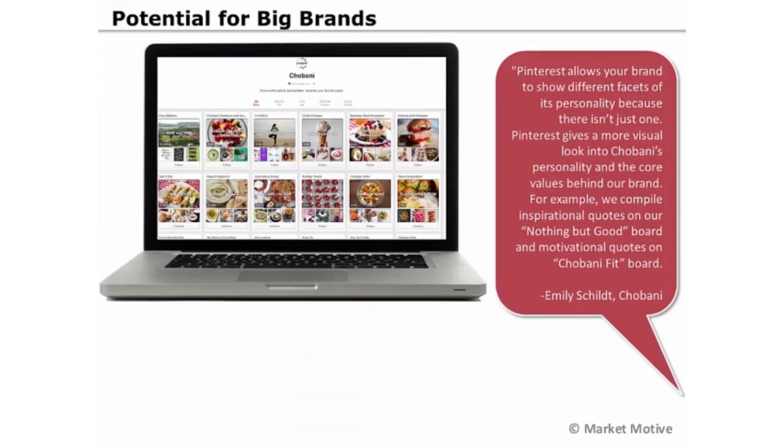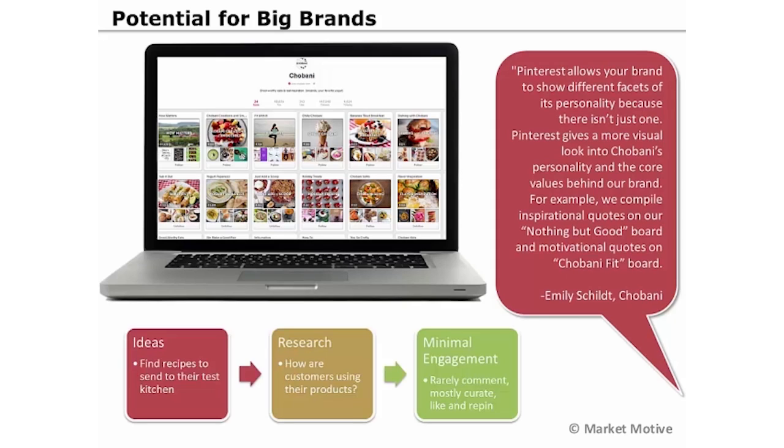Now, there's tons of potential here for big brands. We see big companies, enterprise level businesses really leveraging it very creatively. One of the examples that I've used almost from the start with Pinterest is Chobani, because they have nonstop done an amazing job of marketing. And one of the things that they've said is it has really allowed them to show different sides of their personality. Again, that idea of the content segmentation and being able to dig a little deeper, it really lets people see more about what the brand of Chobani is and all the different ways that people are using their products.